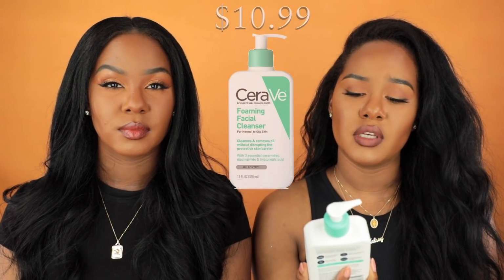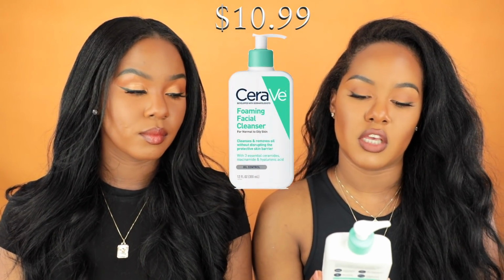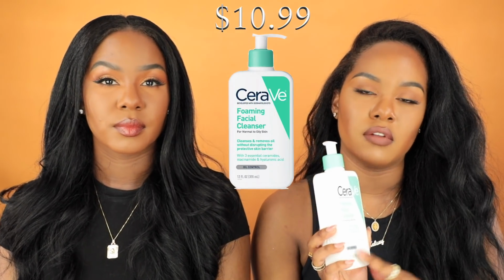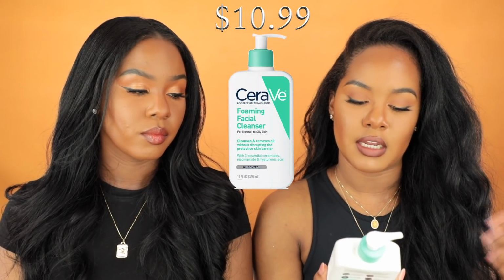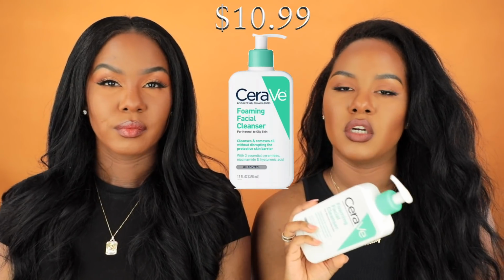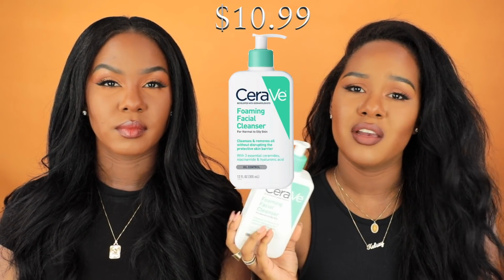And if you actually have some actives in your routine and you want a more simple gel cleanser, I highly recommend this one from CeraVe. I've been using this one for about 4 years. This is their foaming facial cleanser for normal to oily skin. And I love this one. It has ceramides in it, niacinamide, and hyaluronic acid. It's amazing. I've been using this one on and off for the past 3 or 4 years. It's one of my favorite cleansers of all time. It's just a no-brainer for me.